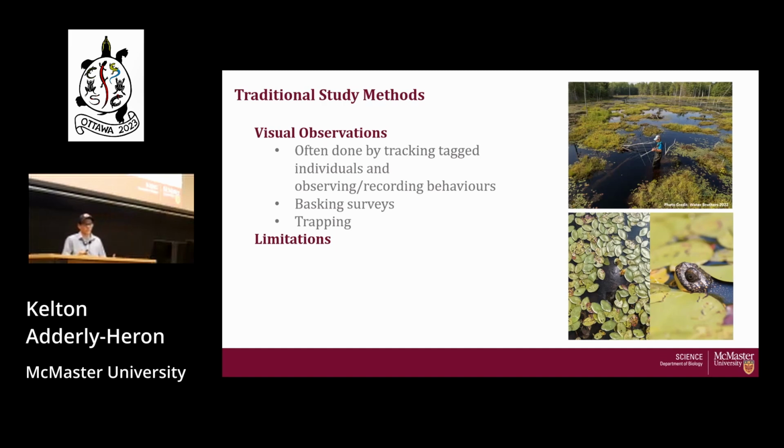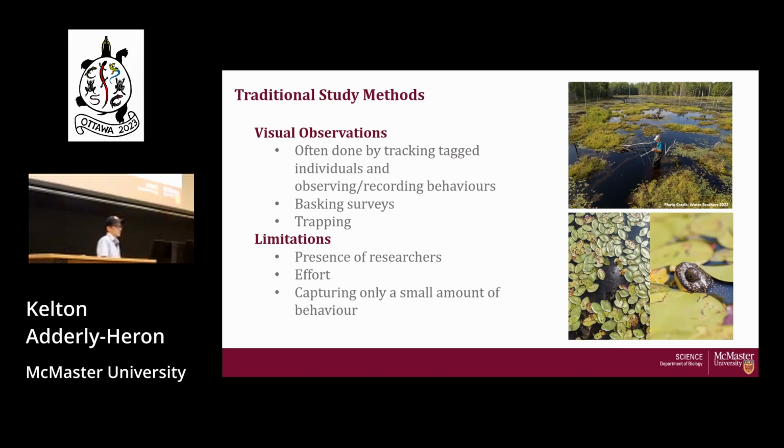But there are also a lot of limitations with this type of work. The presence of researchers or their equipment can potentially alter the behaviors, as well as effort. It takes a lot of time tracking these individuals, and if you want a really robust data set, you can't be everywhere all at once, all the time. So you often only capture a small amount of behavior.